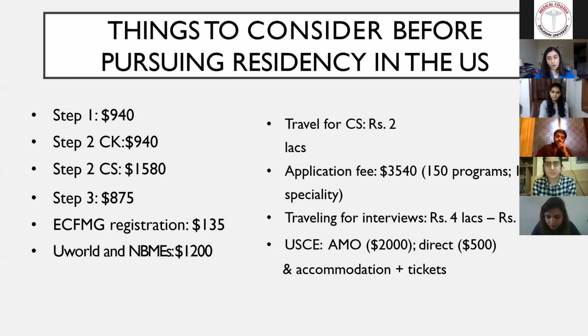ECFMG registration, all your study materials, your UWorld, your NBMEs, travel to and from for electives, for research, for interviews is going to cost a lot of money. Your ticket costs around $1 lakh at least. Application fees depend on how many programs you apply to, but most of us apply to more than 100 programs, so you're going to be spending $3,000 to $4,000 on your application alone. And then traveling to interviews, staying at places for interviews, US clinical experience. A lot of people go through organizations such as AMO, which charge around $2,000.